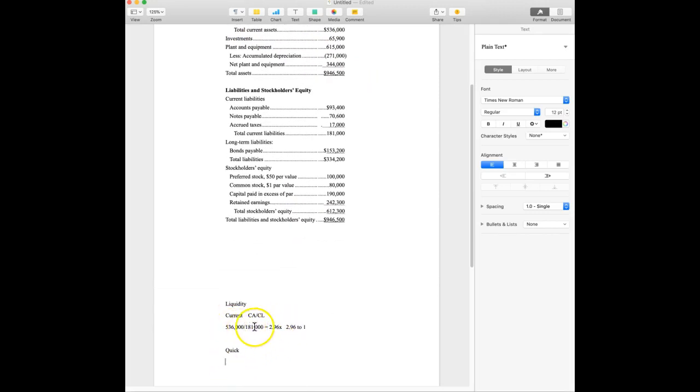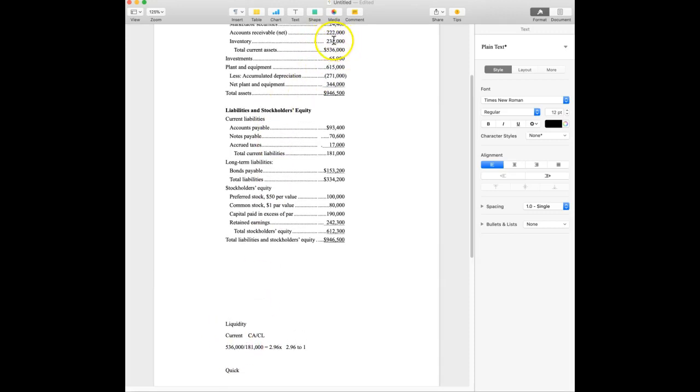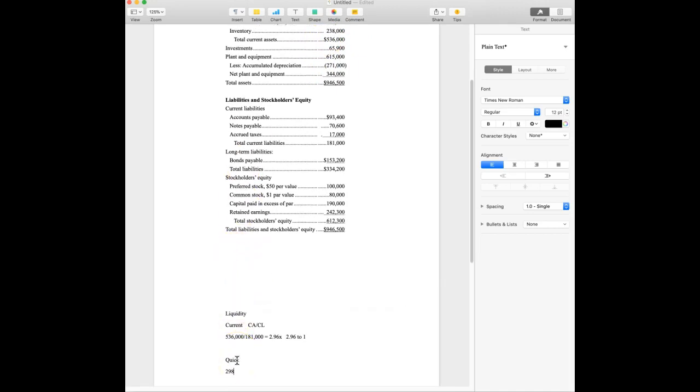So basically the 181 is going to stay the same, and it's going to be 536 minus the cost of the inventory. So if you do the math on that, that works out to be 298,600, again divided by the 181. And now you do the math and it works out to be 1.65. Okay. So a lot of people might say, well, 1.65, 2.96, is this good or bad?